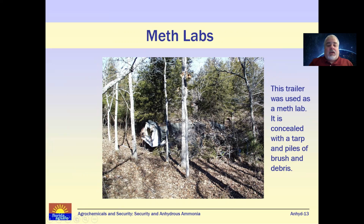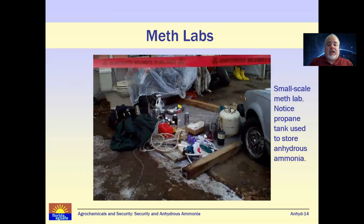This trailer was used as a meth lab at one point, just hiding in the brush, either using somebody else's property. So if you get busted, it's, hey, that's somebody else's property. It wasn't ours. Some place that wasn't used a lot, some hunting property that doesn't have a lot of activity, or maybe national forest land or something in a low traffic area. These meth labs can be all over the place.